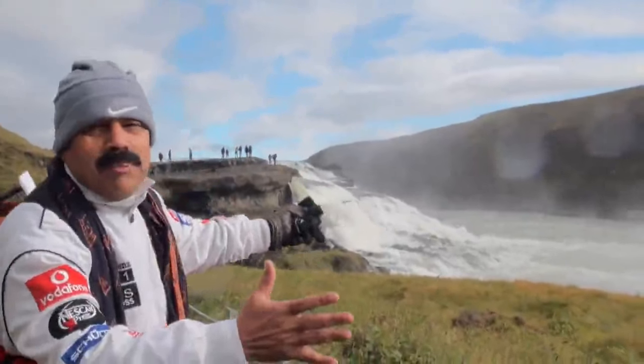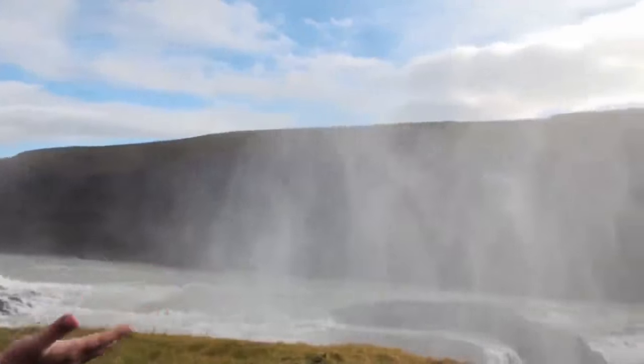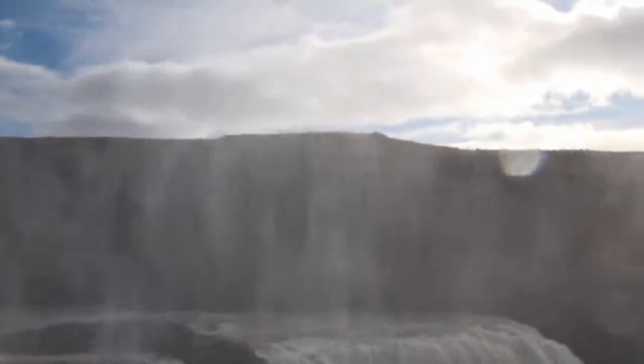In the closest view of this river falls, you can see this fog here, it just slowly shows. The water is falling and gives this cooling, the starting point of the fall. Very beautiful fall.